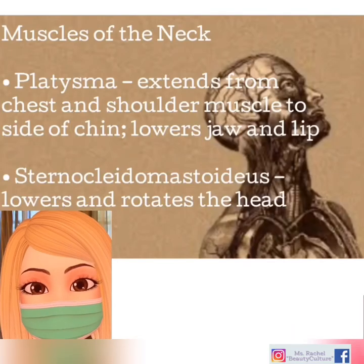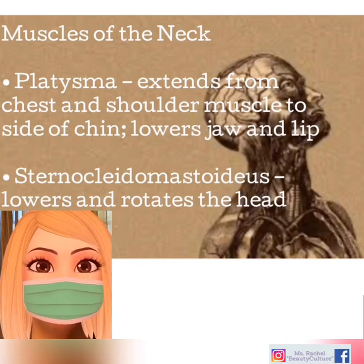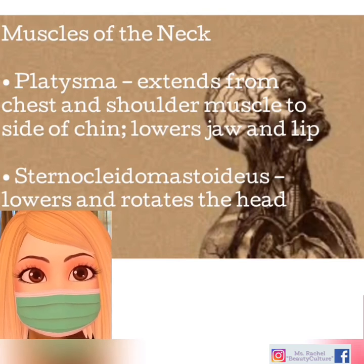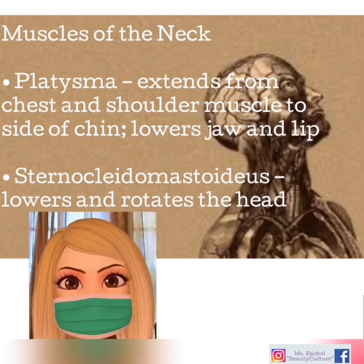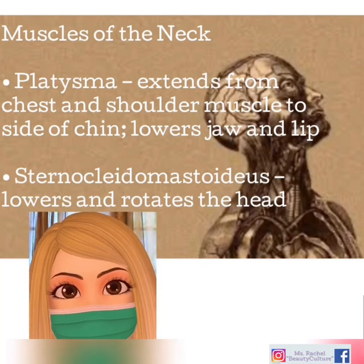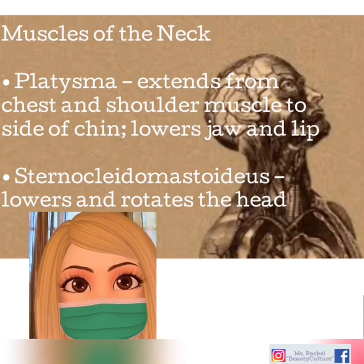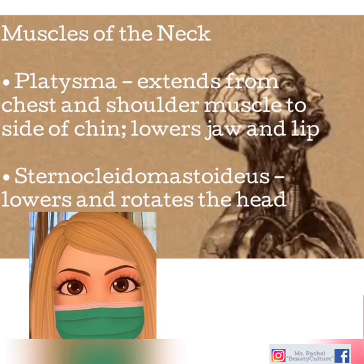The muscles of your neck: you have your platysma, which is the broad muscle that extends from the chest and shoulder muscles to the side of the chin, and depresses the lower jaw and lip as in sadness. Sternocleidomastoideus extends from the collar and chest bones to the temporal bone in the back of the ear, and depresses and rotates the head as in nodding.